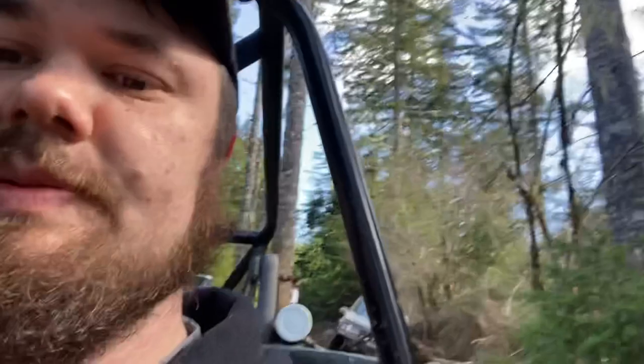Doug's a little stuck. And then I just fell in the mud. His winch is not working, so I'm gonna pull him out. All right, we're not really good at off-road recovery videos, but let's drag him out.